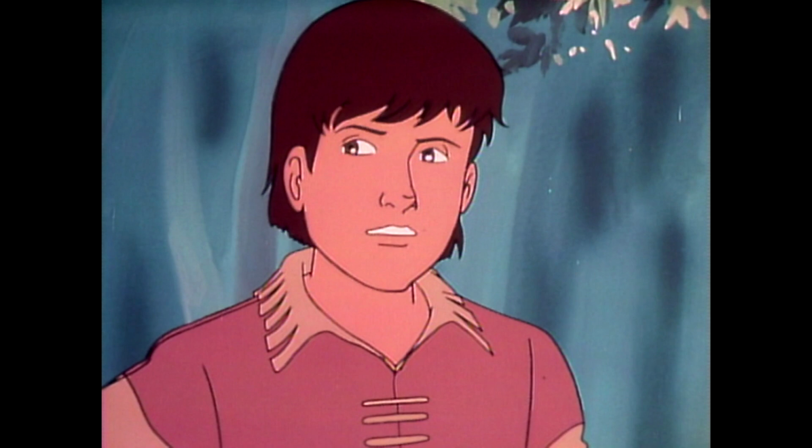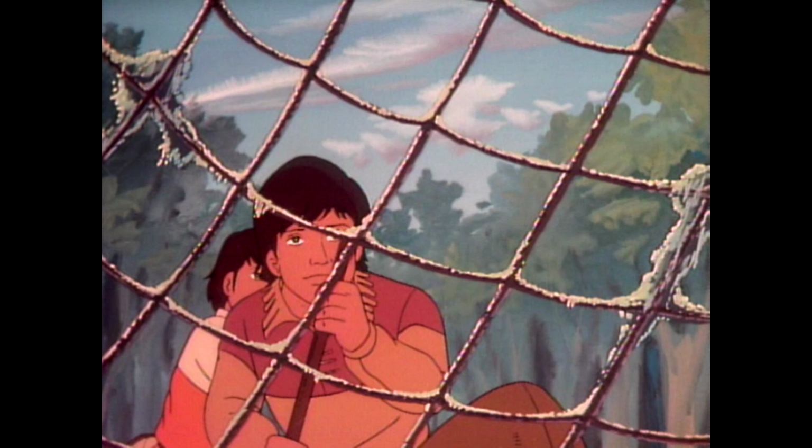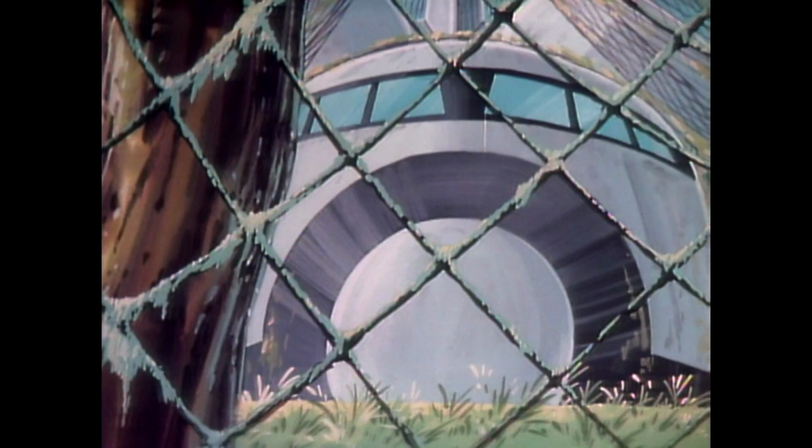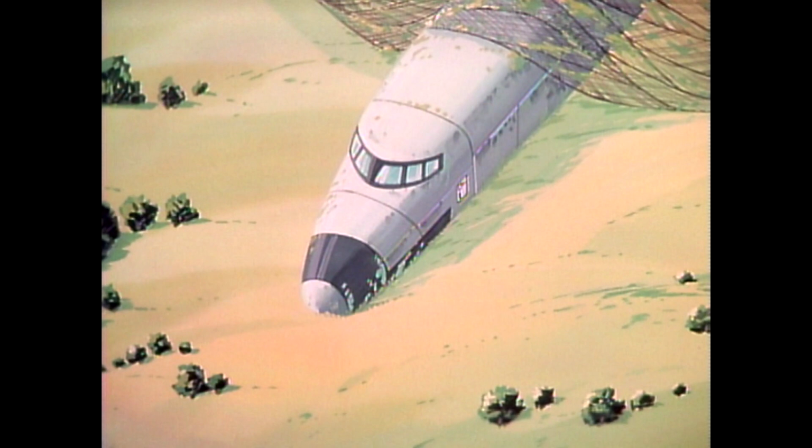Taxi, I could swim faster. A camouflage net. Holy moly! Do you see what I see? I see it, but I don't believe it. Let's check it out. Wonder what the space shuttle's doing here.